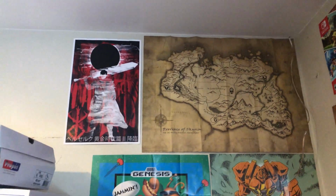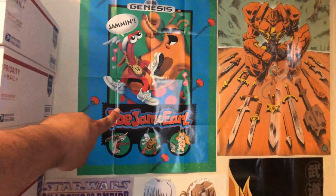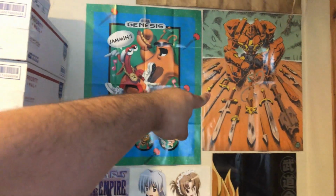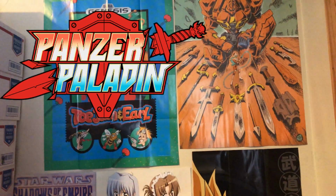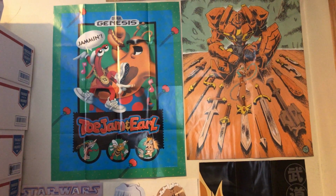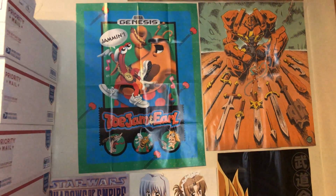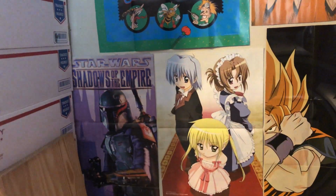We got Berserk, the Province of Skyrim poster. This is one of my favorites, the Toe Jam and Earl poster that came with the game, I believe. This is a poster for... I always forget the name of the game. Is it like Paladin Knight? Paladin something? I don't know. It's a game that's coming out to the Switch, and Nintendo Force sent me that poster. It was really cool. Got my main man Boba Fett.